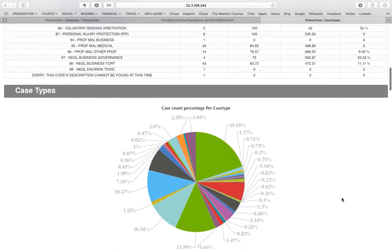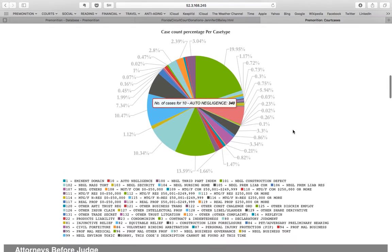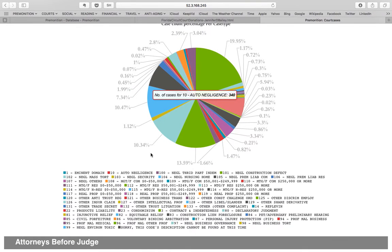We can see the breakdown of case types here, so contract, and then after that, mortgages are big, then probably auto negligence. We see an exact breakdown of the amount of cases the judge is hearing.